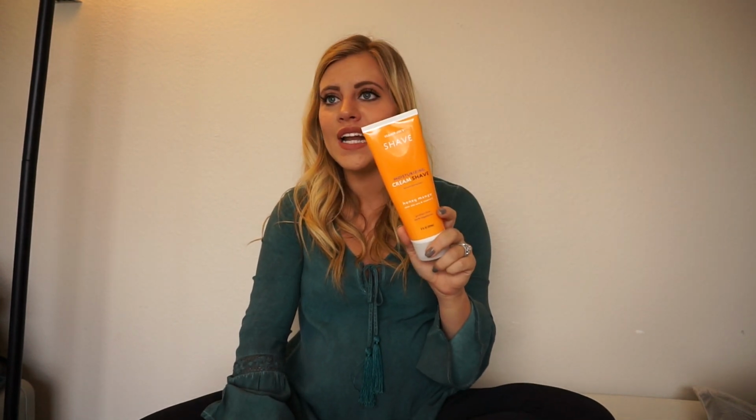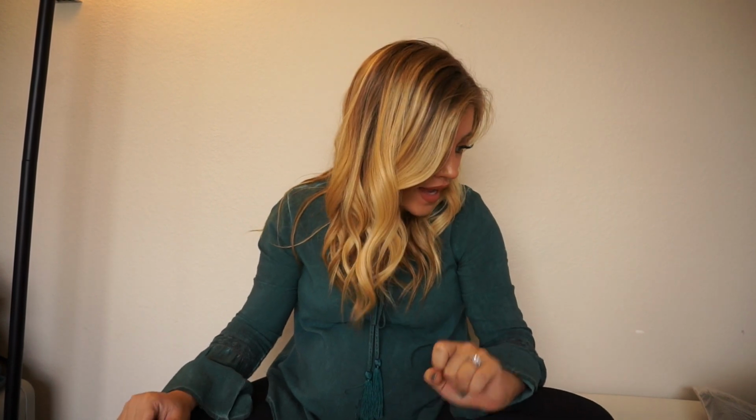I don't know what it is. When it's in the bottle, it smells pretty good, but when you have it on you in the shower, it smells kind of like cat pee. I thought maybe it was just me and a weird pregnancy kind of deal, but I had Chase smell it and he agreed it did smell a little bit like cat pee. So I'm not really a fan of cat pee smell in my shower, so I stopped using that.